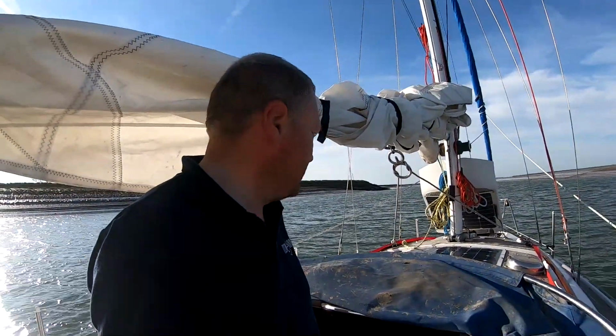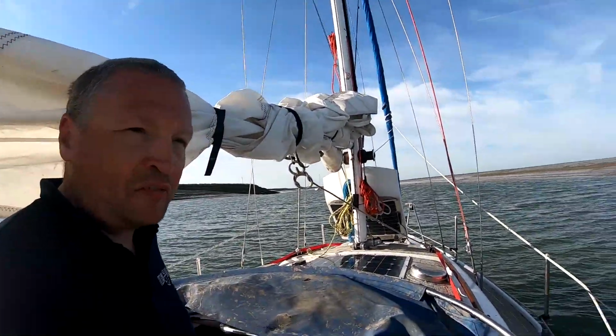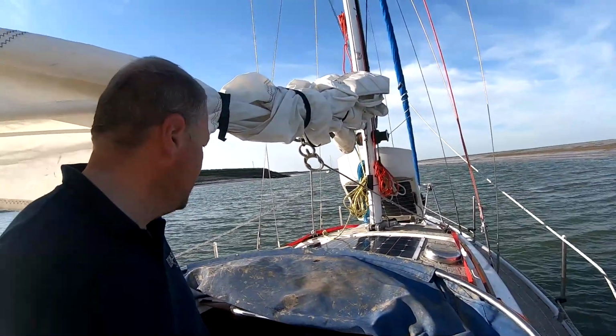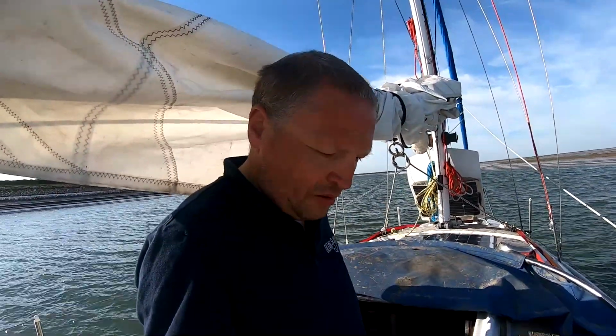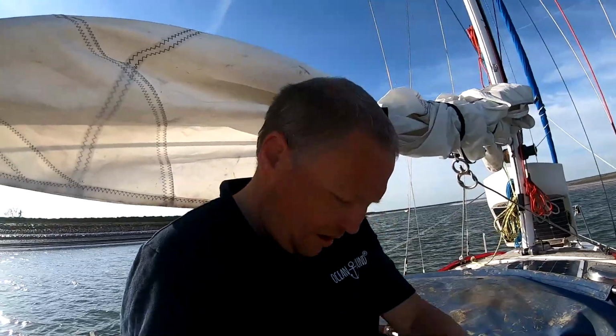Solar panels seem to be keeping up with the power requirements. The one at the front is obviously folded up at the moment, so that's not helping too much. They are working. We've actually got the refrigeration on this weekend, so it's a bit warm, and it seems to be keeping up with that power requirement. The batteries are still reasonable. Let's see what difference that front panel makes.